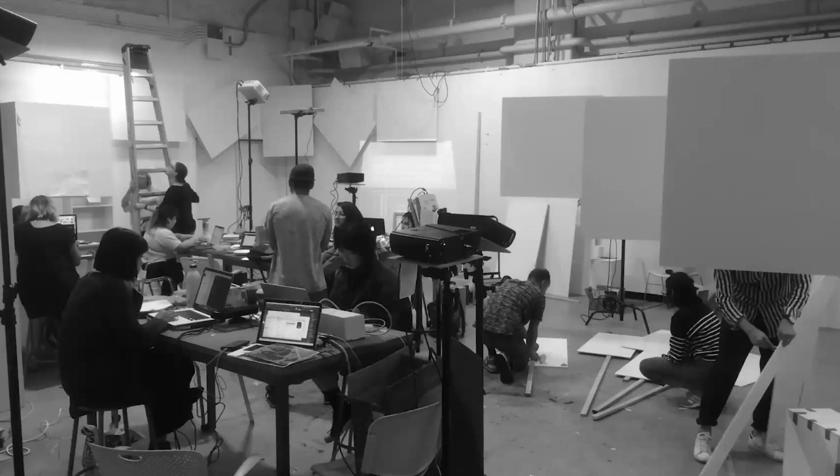This shows how messy the space can get down there as everyone is prototyping their media texture projects. The gentleman down there on his knees cutting foam core is Miles Mazzy, who also teaches media texture. This gives you a sense of how hands-on the weekend workshops can be.